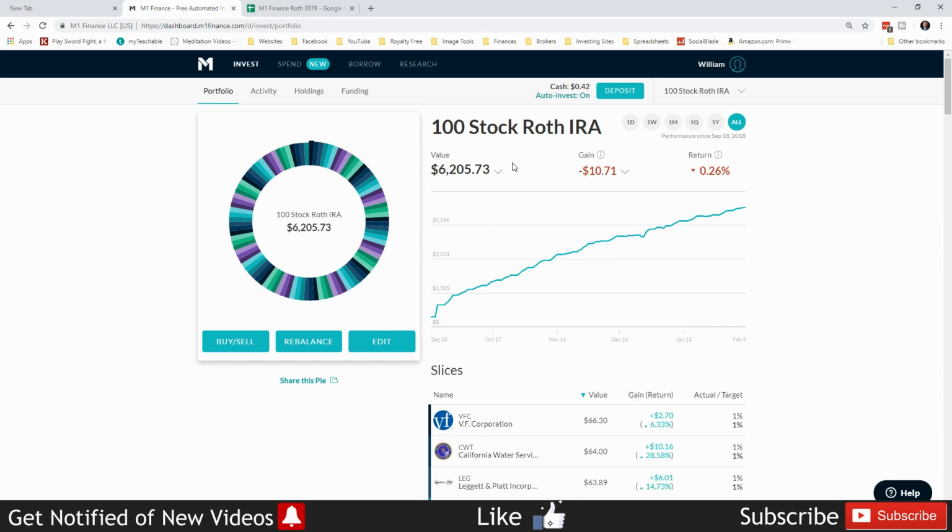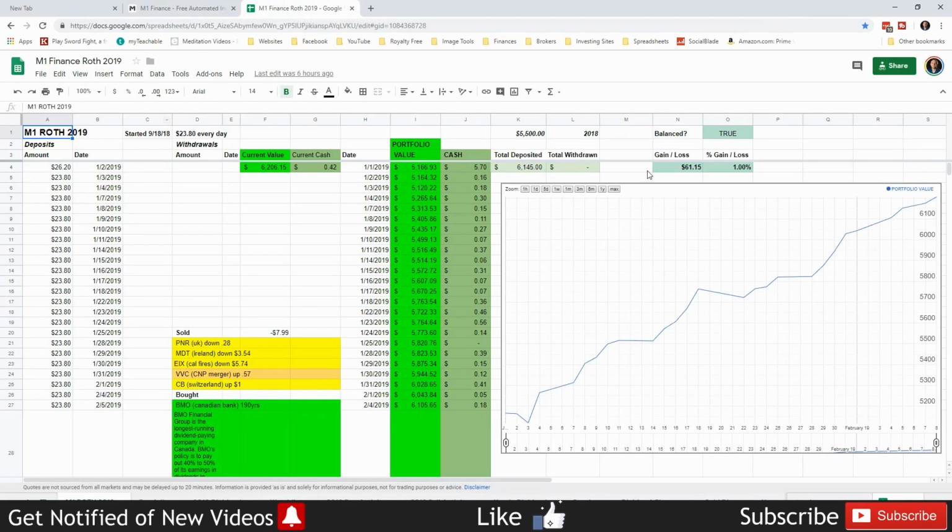So the exciting news is I did get rid of 5 positions, and I replaced them with 5 positions. So we still have a 100 stock portfolio. So let's get into it. Right now the value is $6,206.15, and I've deposited $6,145, which gives me a $61.15 profit, or 1% gain. I think a lot of this, even though the market has been down this past week, I guess overall the week was up. Anyways, it's been a rocky week, and this portfolio has done very well and outperformed it.